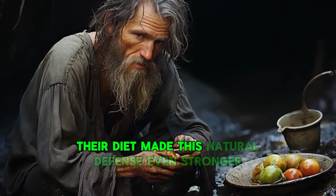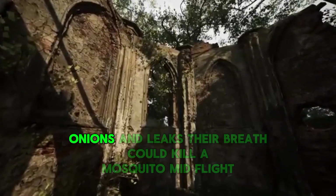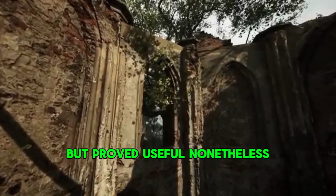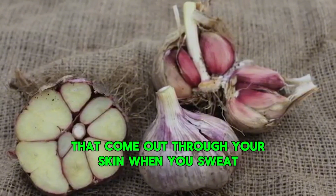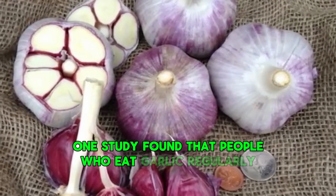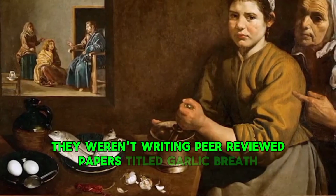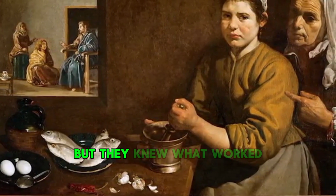Their diet made this natural defense even stronger. Medieval peasants ate lots of garlic, onions, and leeks. Their breath could kill a mosquito mid-flight, which was definitely not in the farming manual, but proved useful nonetheless. These foods contain sulfur compounds that come out through your skin when you sweat, and mosquitoes don't like these compounds. One study found that people who eat garlic regularly get about 18% fewer mosquito bites than those who don't. They weren't writing peer-reviewed papers titled "Garlic Breath, the Medieval Mosquito Defense System," but they knew what worked.